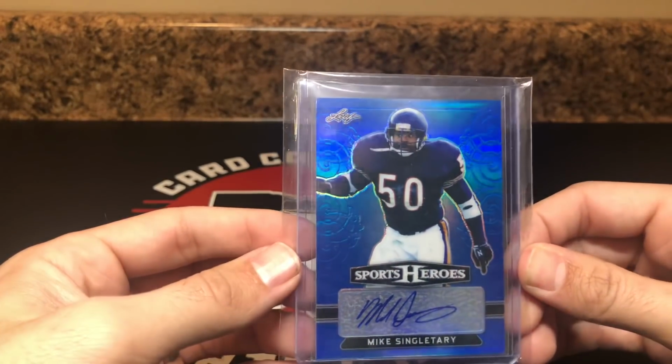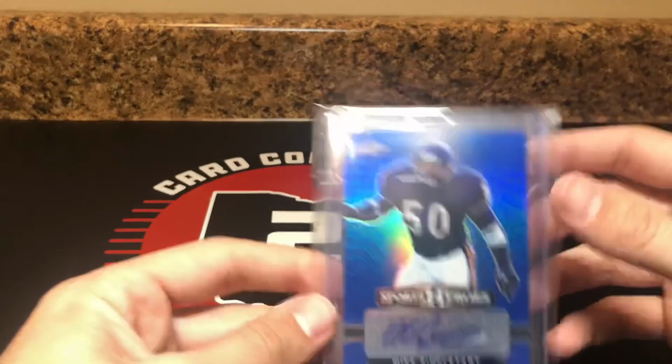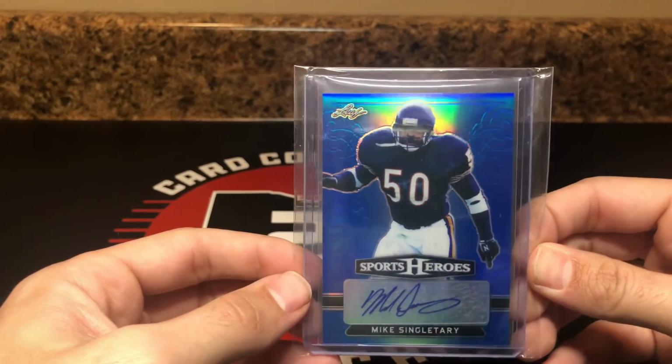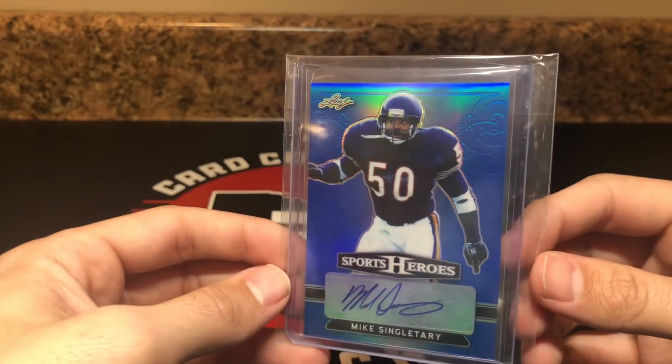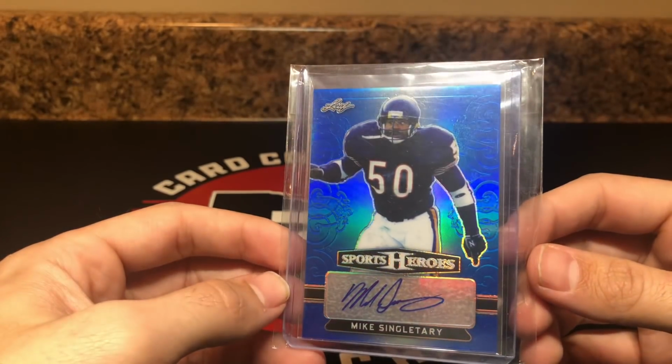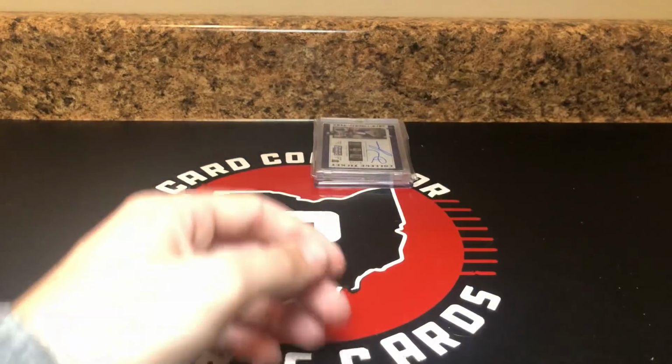Mike Singletary, Sports Heroes Auto from Leaf. That's 3 of 15. Nothing super crazy. This is probably a card I end up selling in shop instead of online, because this will probably sell in shop a little better. Hall of Fame autos seem to be easy to move. So Singletary Auto out of 15.